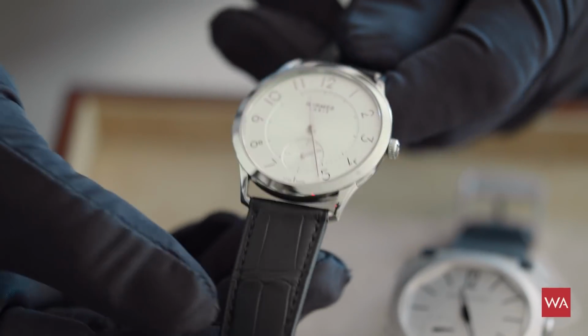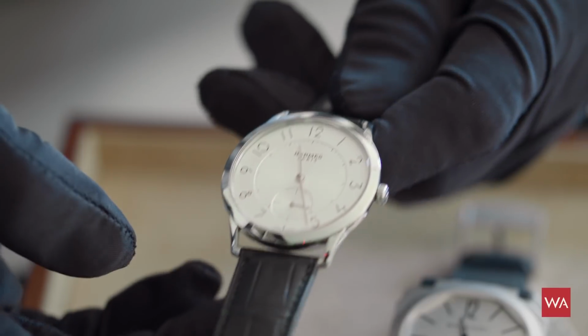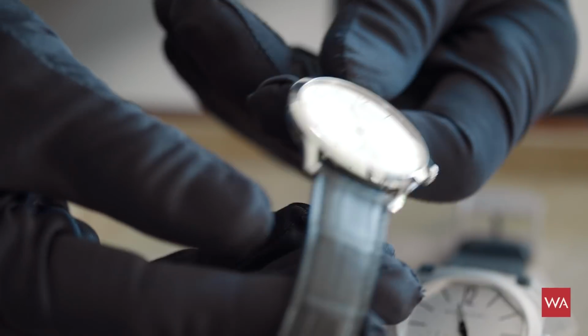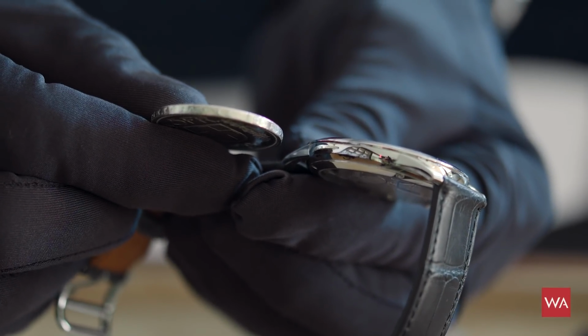But this is really an Hermès wristwatch. It's not only printing the name Hermès on a dial and making a kind of marketing watch. That's a real Hermès watch, and also very thin. And let me show you once again that comparison with that 5 Swiss franc coin.